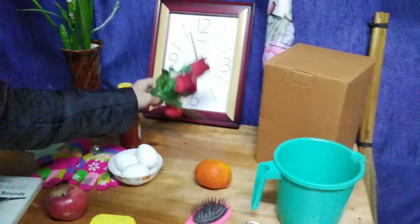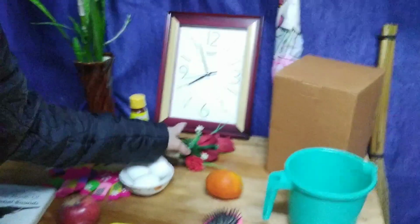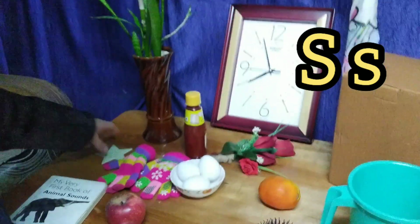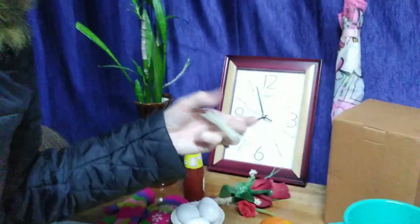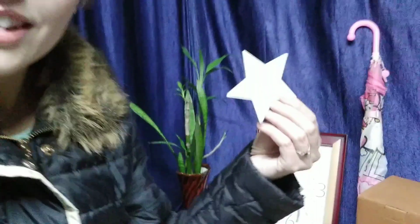Okay, the next letter is S. For S, we say s. And I have a star. Star. T. The letter T says t. And here I have a tomato. Tomato.